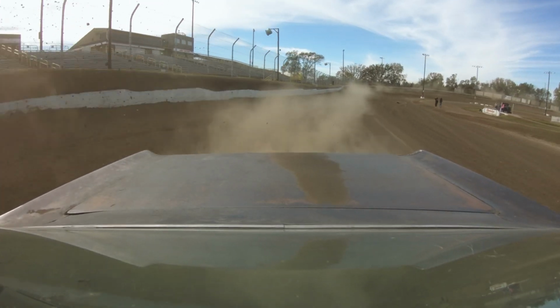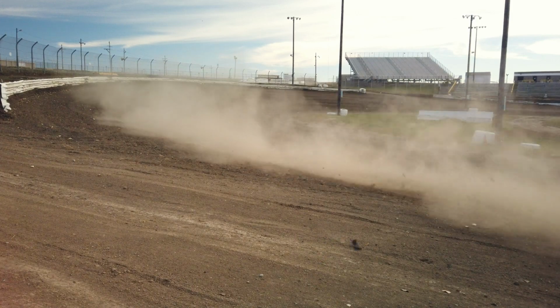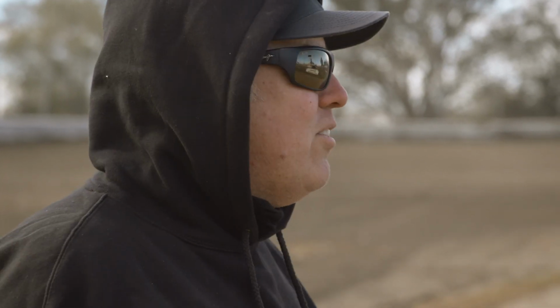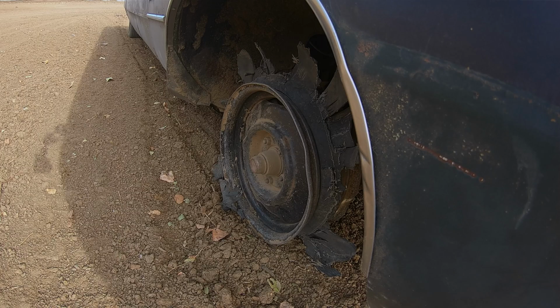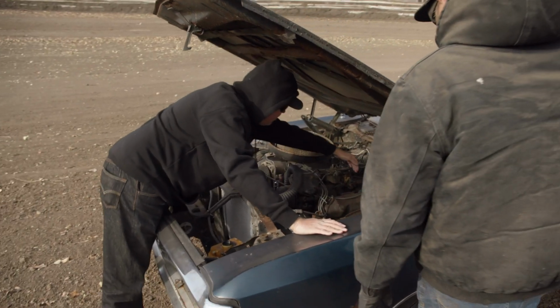Oh, I needed a wider lens. The thing's 24 feet long. Uh-oh. I broke the gas pedal. Didn't see that coming. He's coasting to a stop. It's still running. We might be done here. We're stuck. What did you do? I broke the gas pedal. This is not a failure. There is no throttle cable.